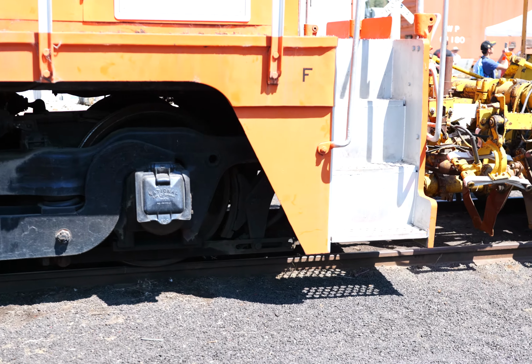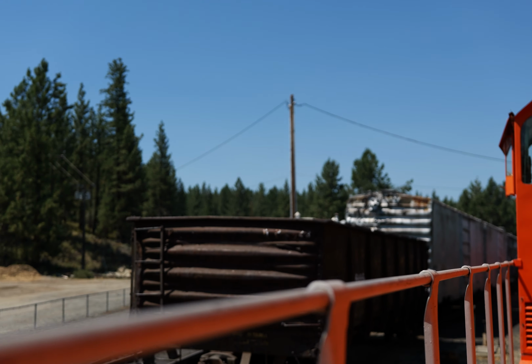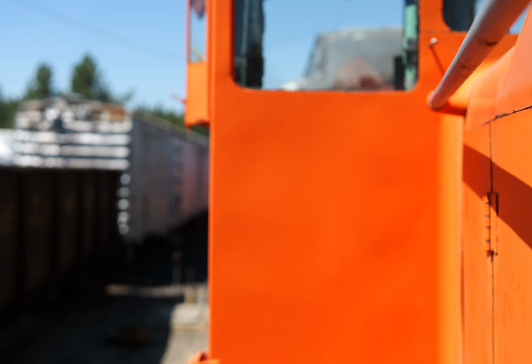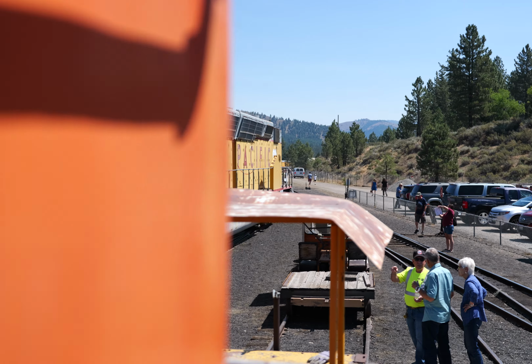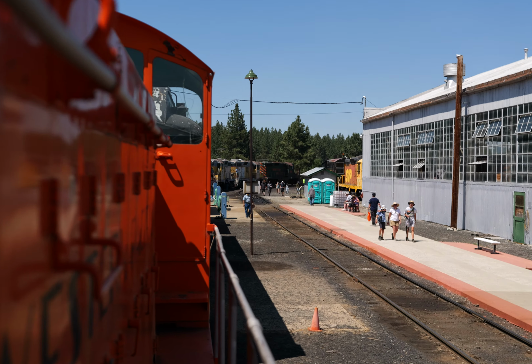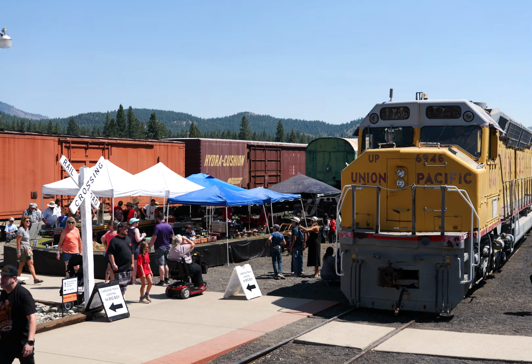Railroad 603-608. A switching locomotive. Not to be confused with a real locomotive. Caboose train loading the big boy.